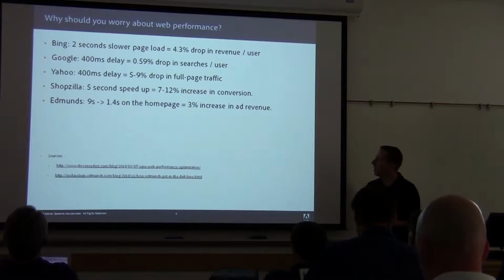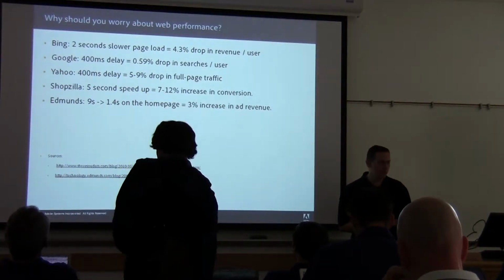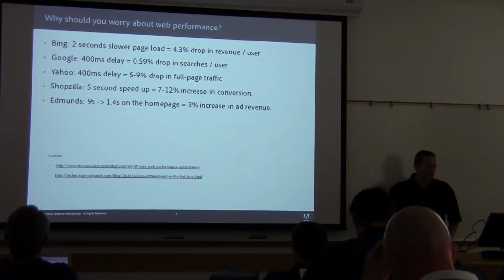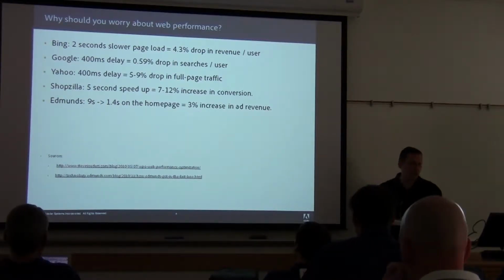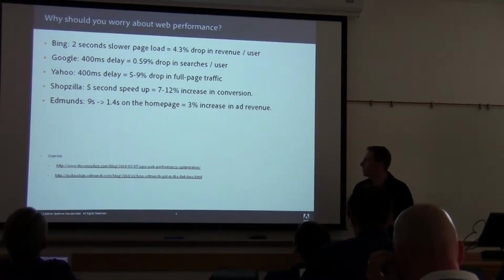Google found that by adding about half a second of delay to their pages, they saw about a 0.5% drop in the number of searches per user. So again, you look at what your business metrics are, and then take your performance data and ask yourself, what impact does my performance data have on my business metrics, on a bottom line basis? Yahoo, again, saw a 5 to 9% drop in full page traffic. These ones on the e-commerce side are kind of interesting.